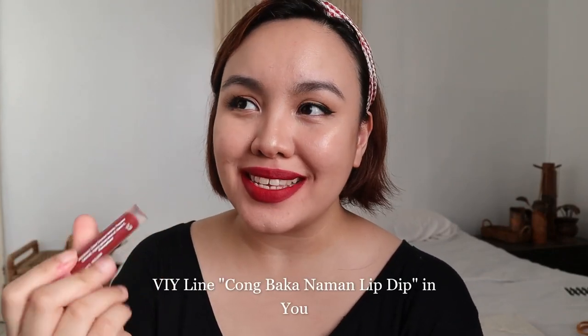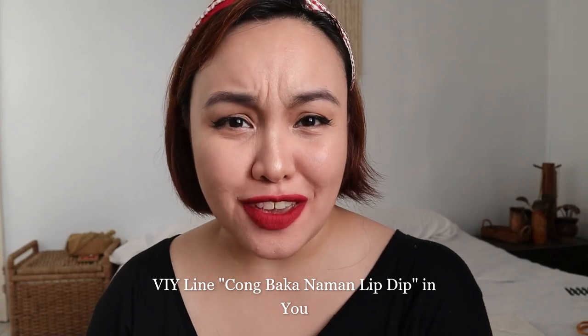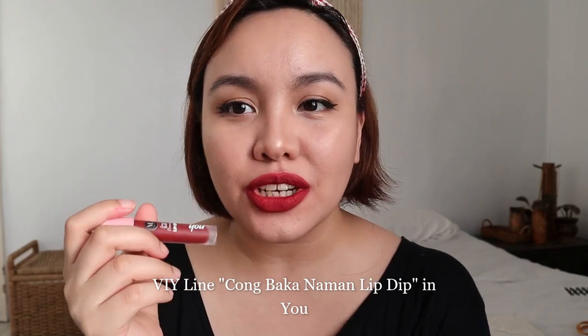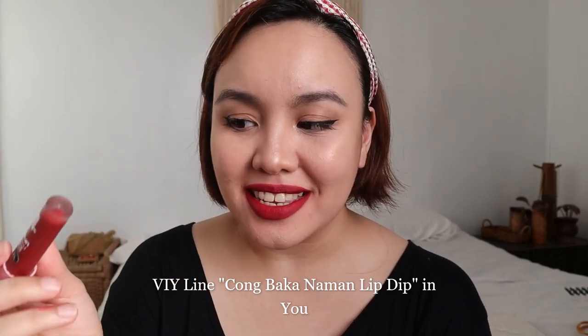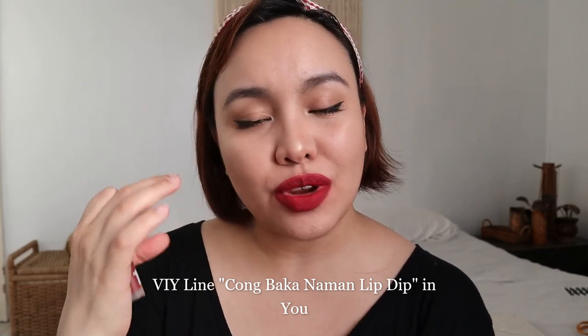Actually, I was quite surprised that this became one of my favorites because wala pa akong naging favorite na V-Line product except for this one. Actually, yung entire line nito. And this shade in particular is so beautiful. Actually, one layer lang to. That's how pigmented it is. And if you want it to be a little bit more vampy, you can add 2 to 3 more layers.